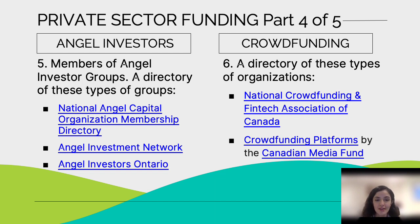The sixth subcategory of private sector funding is crowdfunding, which in some cases can be a very effective way to raise funds. For example, if you have a new innovative product that you can sell to the public, you may find that you can raise considerable funding through crowdfunding from people who want to buy this product.